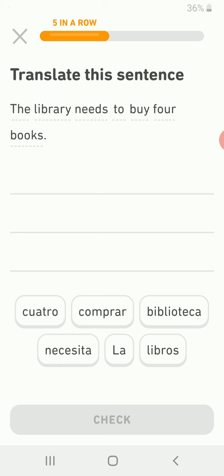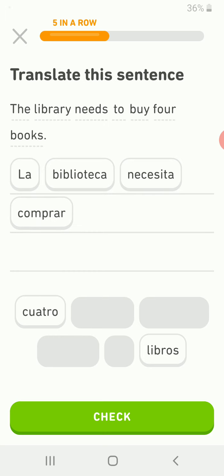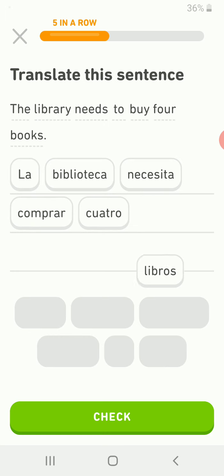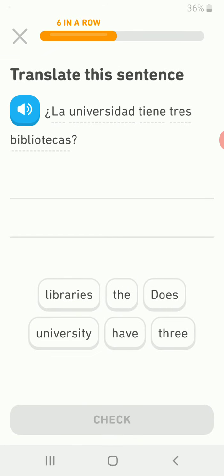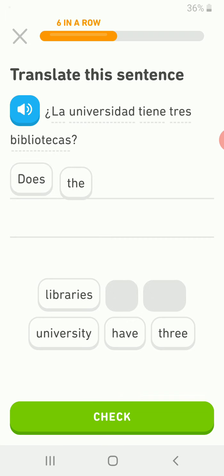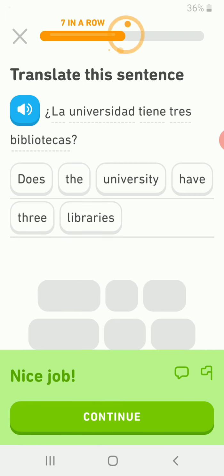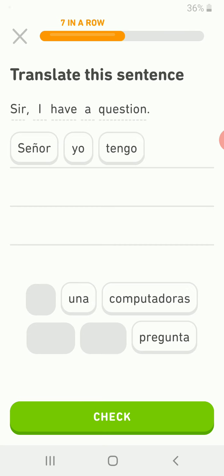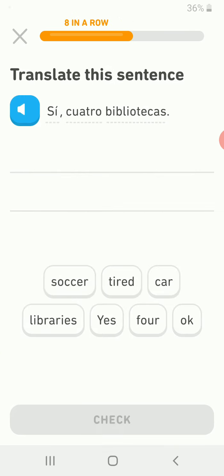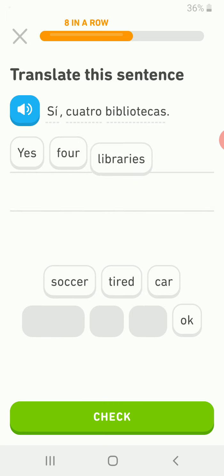So the library needs to buy 4 books. La biblioteca necesita comprar 4 libros. It's not libros. La universidad tiene 3 bibliotecas. This is the question. Does the university have 3 libraries? Answer is señor. I have a question. Yo tengo una pregunta. Sí, 4 bibliotecas. Sí, yes, 4 libraries.